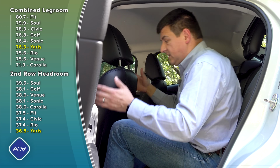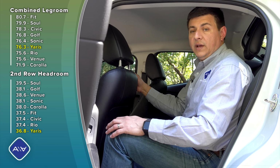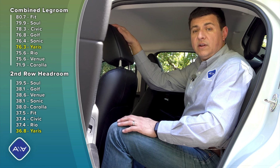Sitting right here behind myself, with the front seat comfortably adjusted for me at 6 feet tall, I have about an inch of legroom left. So this is still the kind of vehicle you could put 4 people in very comfortably, but you will find more overall legroom in some of the competition.